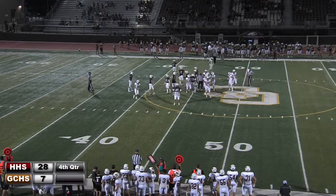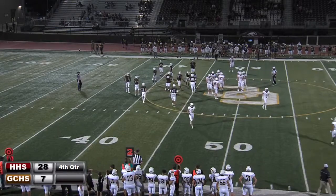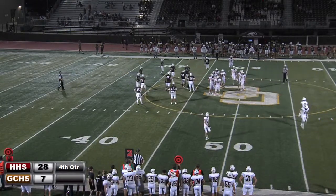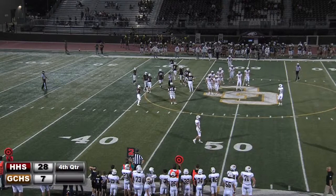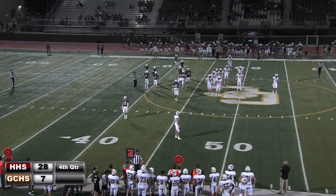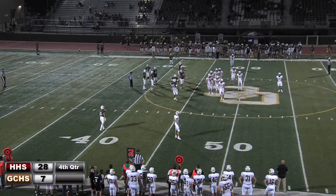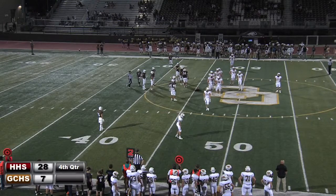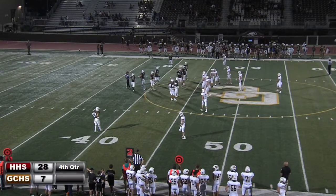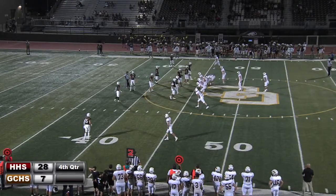That is carry number 21 tonight for Dylan Dreiling. 74 yards, a pair of touchdowns. Dreiling coming in on the season, remember, he missed a game at Great Bend. 31 carries on the year, 17 of those last week. Another 21 tonight. Maroney comes into the ball game now as the running back.